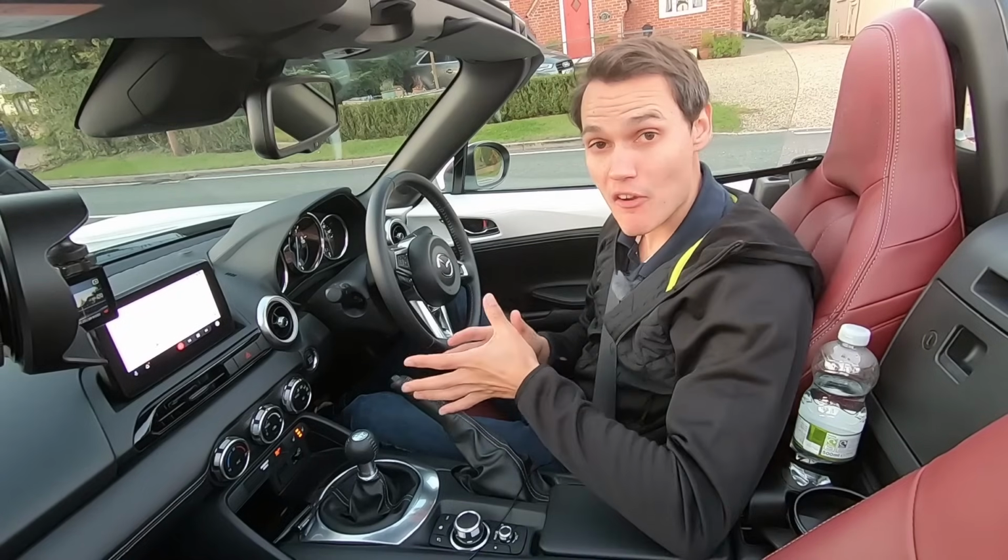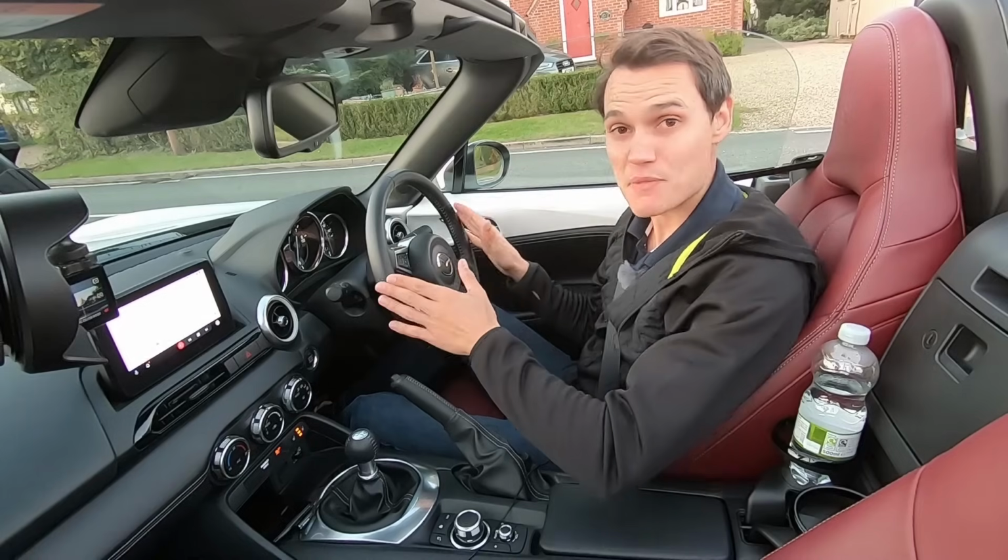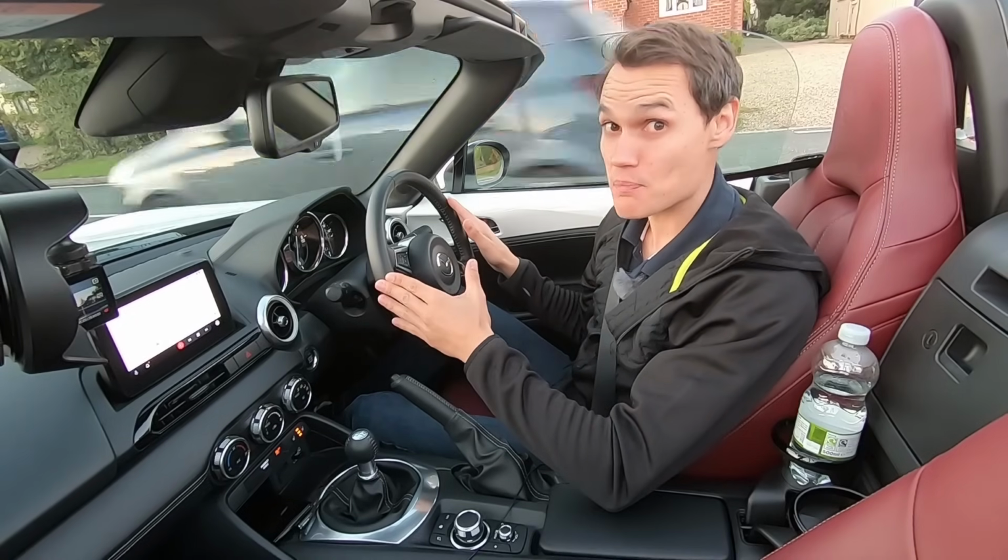Well, that's been my experience of owning this Mazda MX5 over the last 12 months. It's one of the best purchases I've ever made, and it's been a lot of fun.